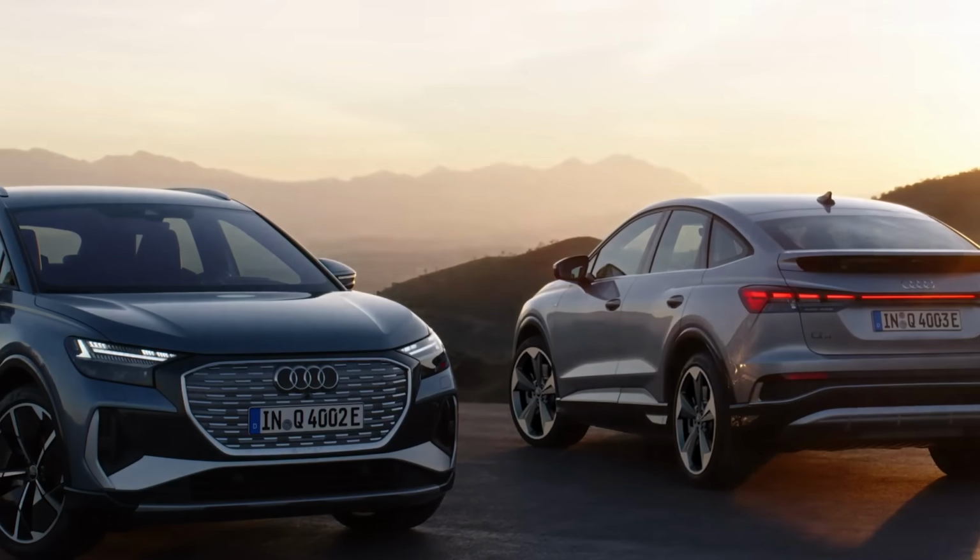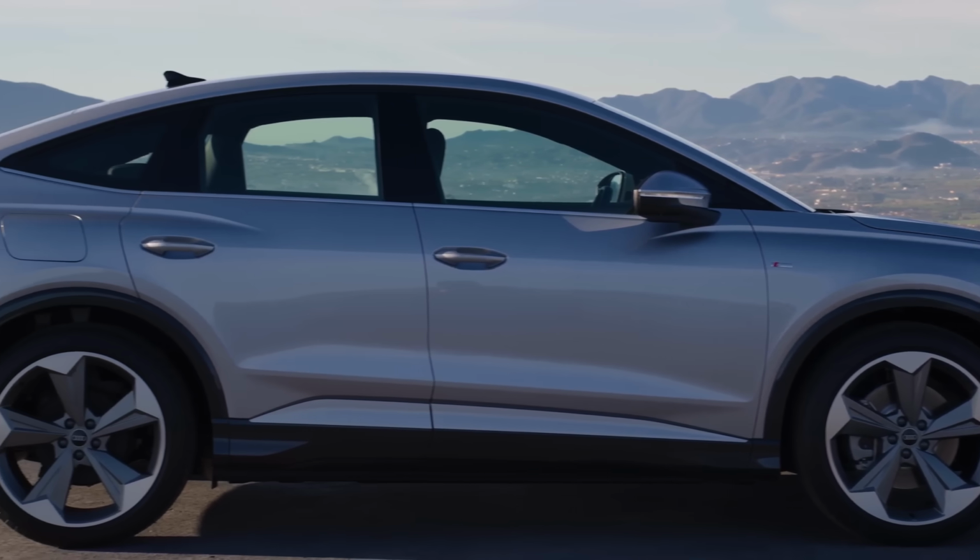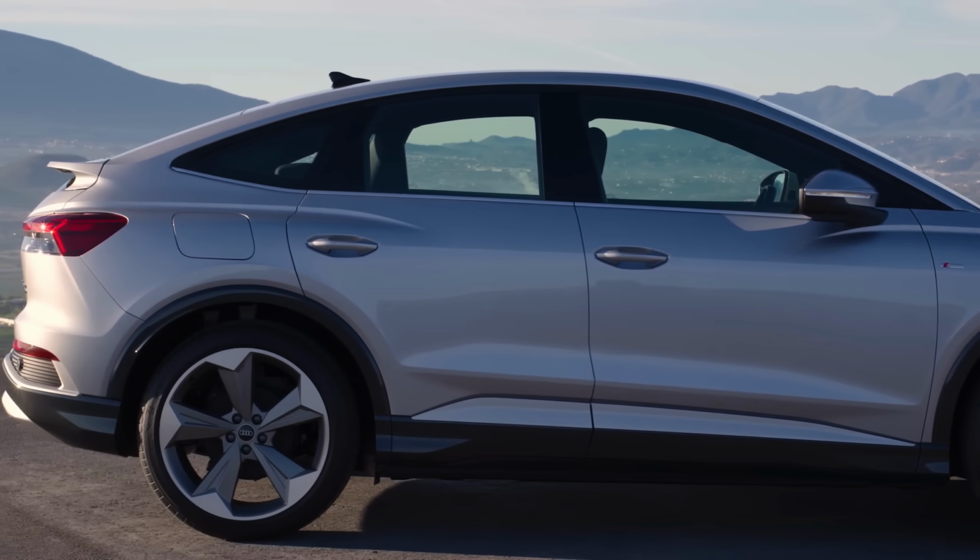Audi says the Q4 e-tron will deliver about 250 miles of range on a full charge. There is also a Q4 Sportback e-tron for buyers that are willing to give up a little passenger and cargo room for a more stylish exterior.